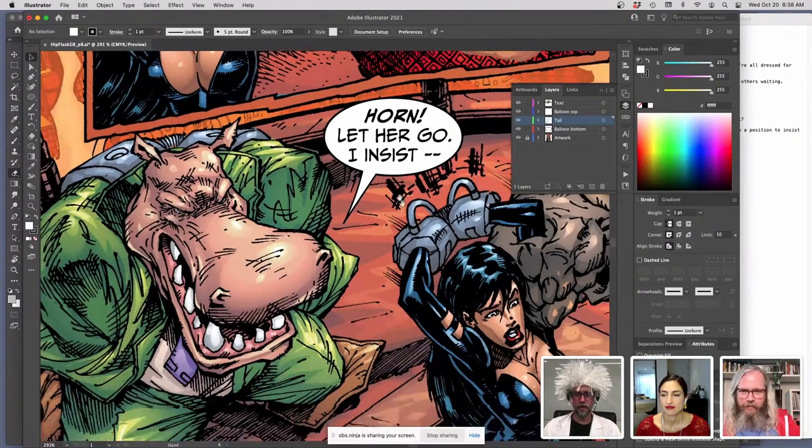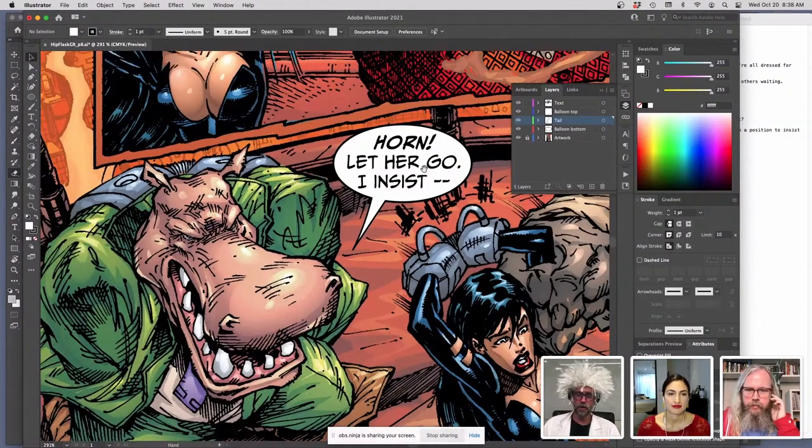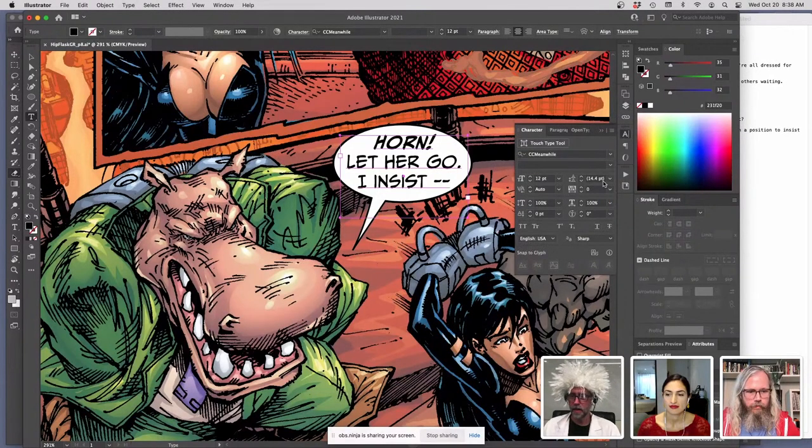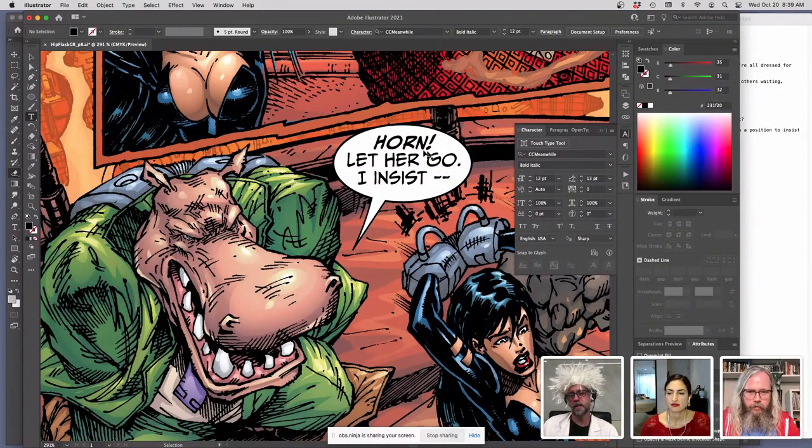So there's a pretty good looking comic book balloon, but there's two things I think we can do to make it look even more authentic. The first one is, I'm going to select the text here and then the character palette. You can see that by default, Illustrator puts auto leading, which is, if you've got 12 point type, the auto leading is about 14 and a half. And that's too much for comics. There's just too much space in between the lines. So I'm going to drop that down to about 13.